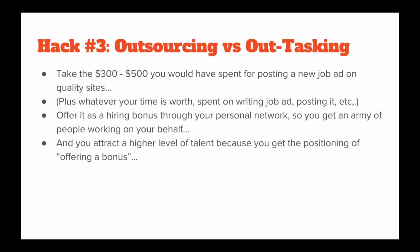What this does is you attract a higher level of talent because you get the positioning of, I'm offering a bonus. Think about all the money you would have spent on job sites, posting job ads, and all the time you would have spent, whatever your time is worth per hour, writing a job ad, posting job ads, going through that whole process. Literally, the $300 to $500 bonus is actually cost savings for you, right? If you think about it, you're actually saving money by offering the bonus. But suddenly you raise the caliber of yourself, the perspective of yourself and your team, because now who offers a hiring bonus? People with good resources, right? People with their shit together, so to speak.